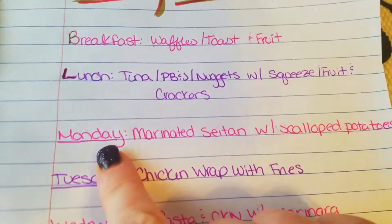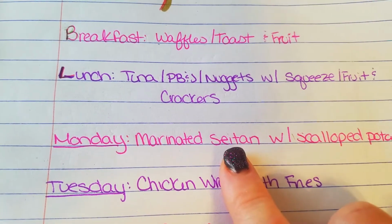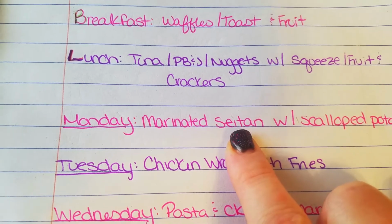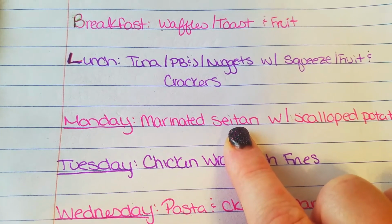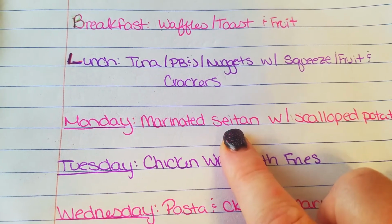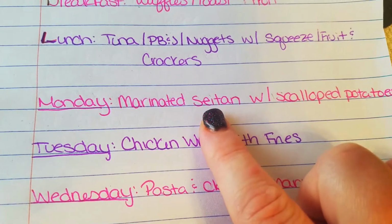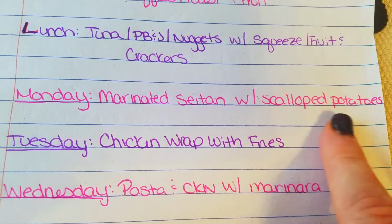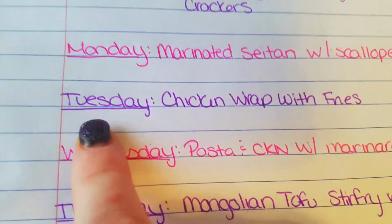Monday night for dinner, we're gonna do marinated seitan, and if you are unfamiliar, seitan is a meatless wheat gluten product, and this is a nice meat substitute. Particularly vegans are used to seitan. And I'm gonna serve that with some scalloped potatoes.